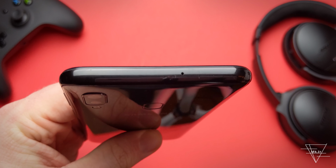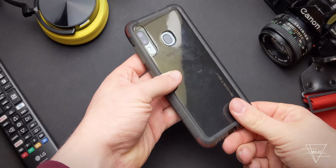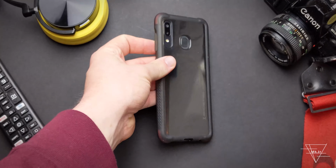And even babying this thing, it'll scratch quick. I mean, it is a fingerprint magnet, and you can put it in your bed, it'll somehow get a scratch. It just gets scratches all the time. Just little scratches. You can never unsee them. So a case is highly recommended. And while you're at it, throw a screen protector in there too.